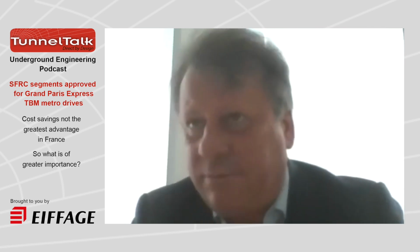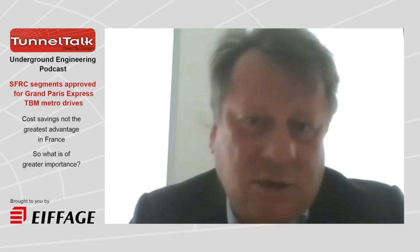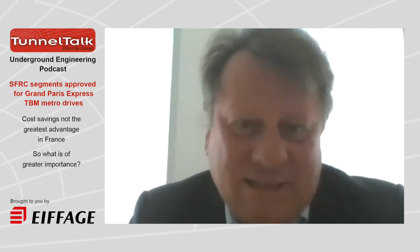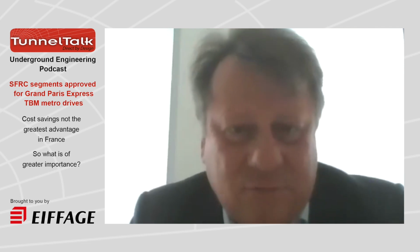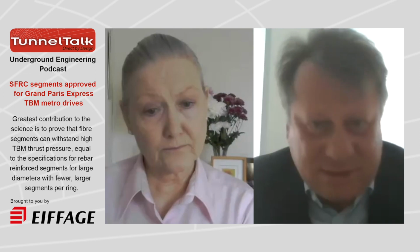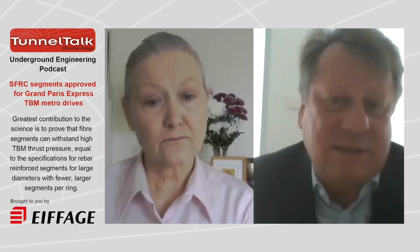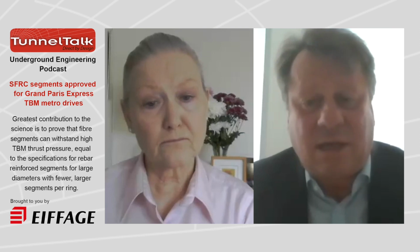The optimizing of the classical rebars in matter of tunneling, power of the machines, number of segments in a ring, such aspects are perfectly transposable to fibers. That's one of the greatest elements that we gave to the science of fibers with the experience of line 16, to show that we are able to install fiber segments with a very hard power of machines, and with a number of segments that is lower than normally in a design of fiber segments. And the segments are quite huge, because we are on a diameter of 9.5.